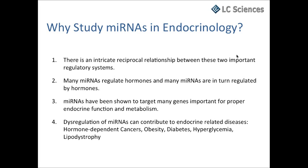And of course, last, dysregulation of microRNAs can contribute to endocrine-related diseases. Hormone-dependent cancers, of course, is a big one. Obesity is becoming more and more clear during the last couple of years. Then diabetes, we've already mentioned, hyperglycemia, as well as lipodystrophy.